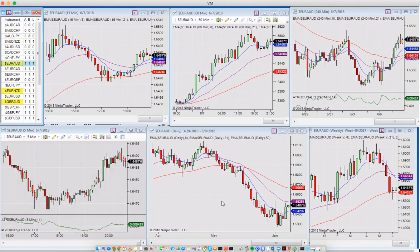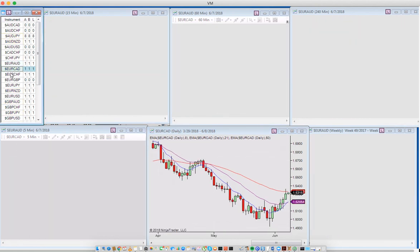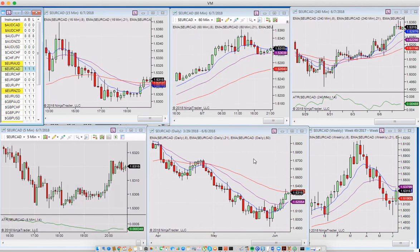Okay, Euro Aussie dollar. We have the start of this mean reversion, highly likely to continue. You don't want any part of that. Euro CAD, same deal, right? If you wanted to get cute, you could trade this from the long side. It's not quite lined up, so we won't be doing that.